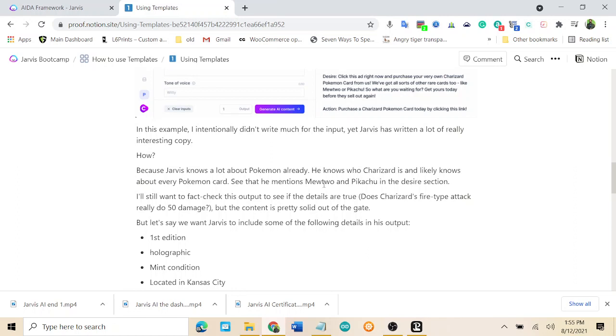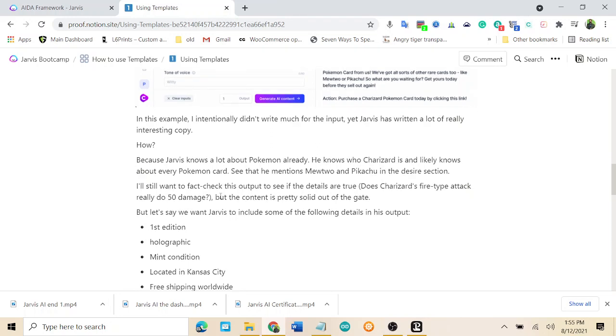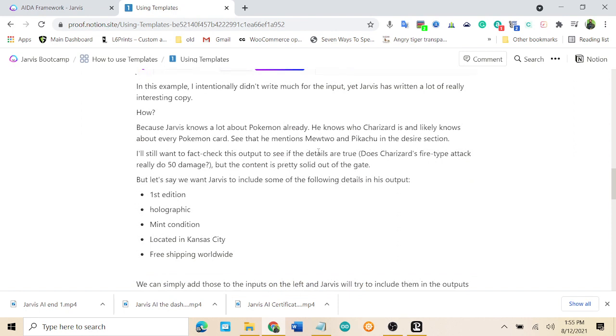See that he mentions Pikachu in the desired section. I'll still want to fact check this output to see if the details are true. Does Charizard's fire type attack really do 50 damage? But the content is pretty solid out the gate.